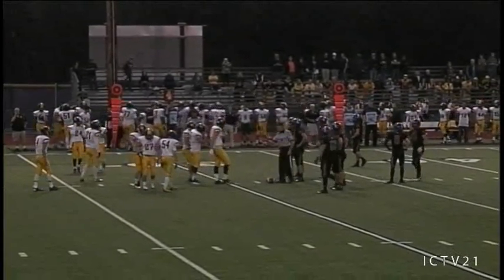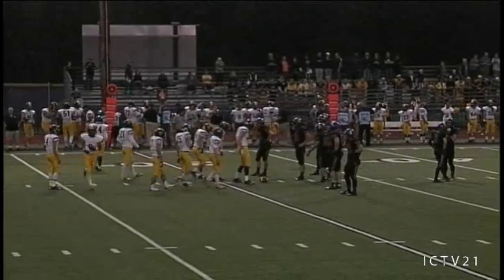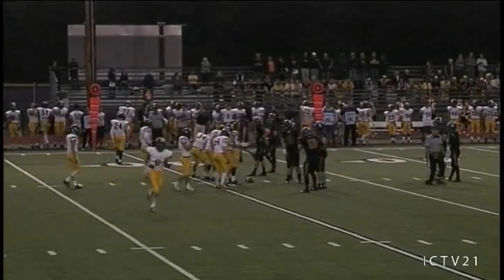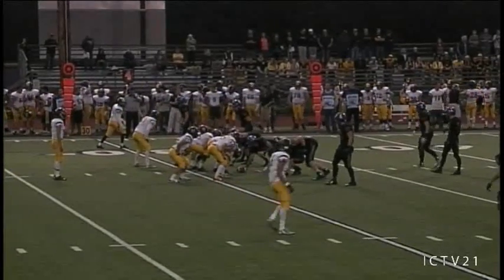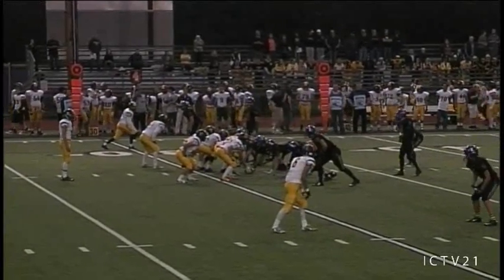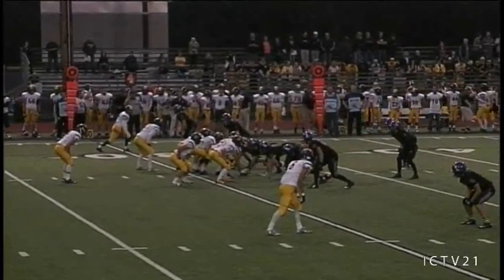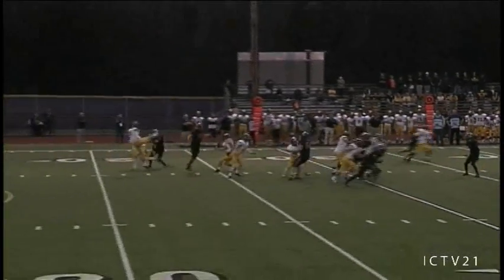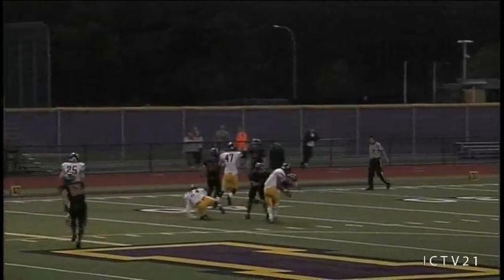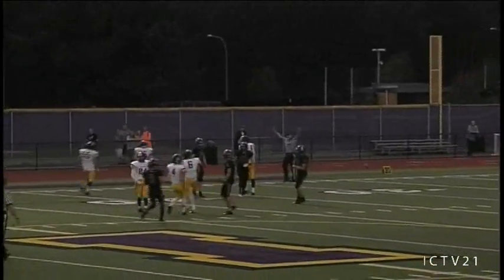Number 17 back to receive for the Issaquah Eagles, Keegan O'Keefe, a senior, 6'5", 185-pounder. O'Keefe was a key target last year for Jack Neary and the Eagles offense and looks to make a bigger impact this year. O'Keefe looks at the punt, but then just watches it go out at about the 30-yard line.